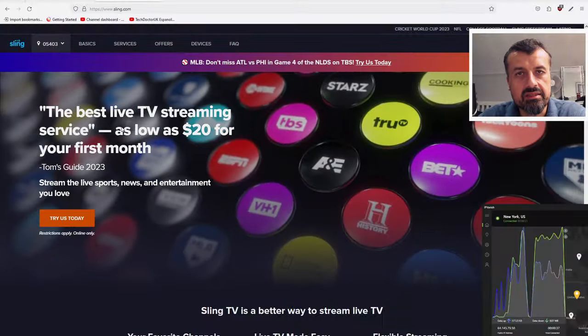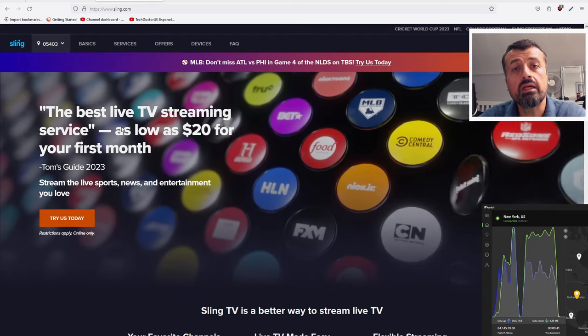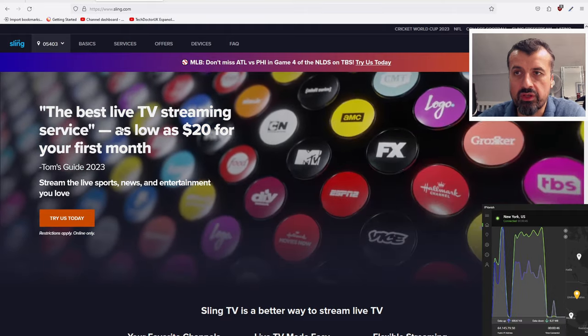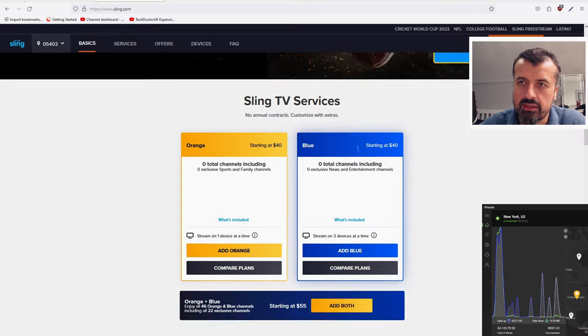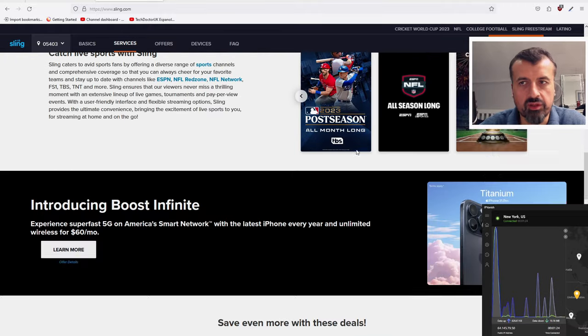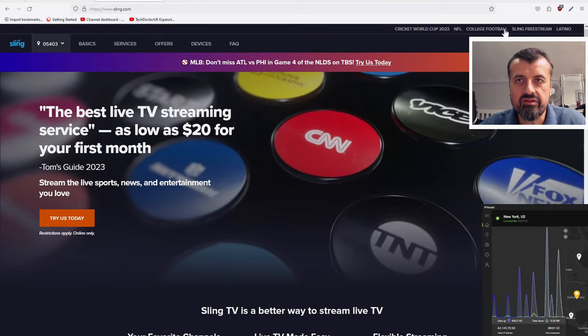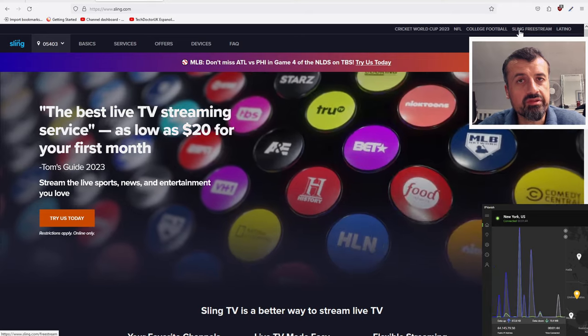Next up, we have Sling TV. Now, although they do charge for various different premium tiers, they do have a completely free tier called Sling Freestream. And although it's not that obvious on the homepage because everything seems like it costs a subscription, you have to pay or you have to sign up. If you look in the top right, just behind my head, we can see there's actually a section called Sling Freestream, and this is their 100% free tier.